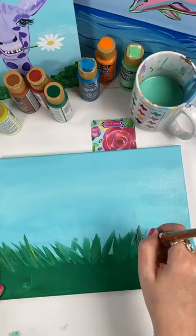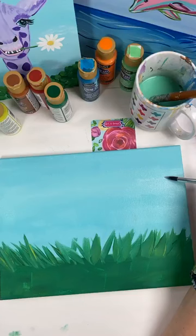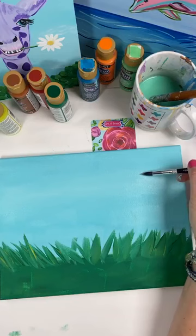Now, I'm going to start with a line. So tap, tap, tap, kind of a line. I hope y'all can see that line. And then start building up. Not perfect, just tapping that little cloud on.